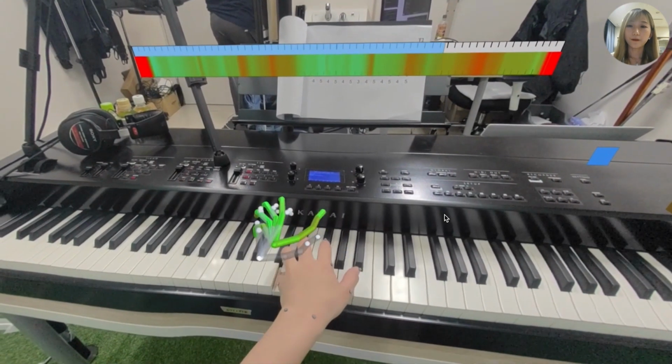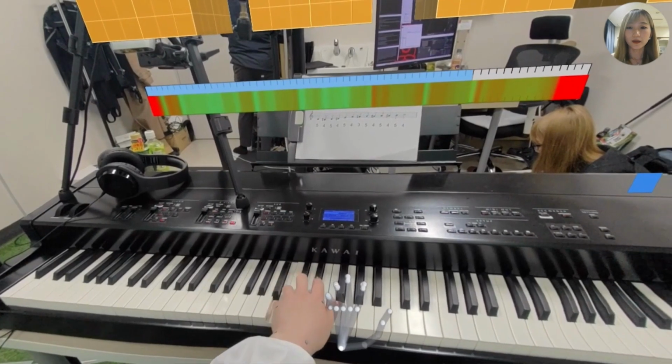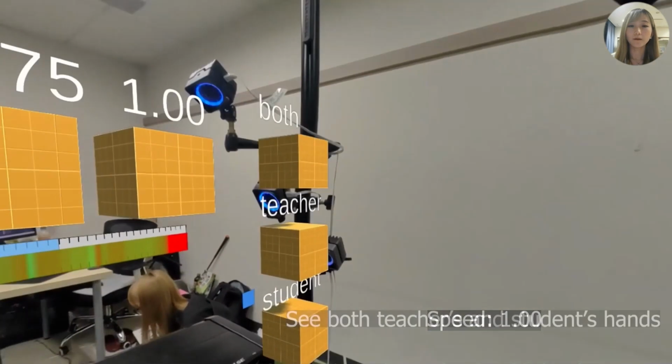In our AR interface, the discrepancies are categorized into two tabs, the intraframe and the interframe. The intraframe are colored regions on the virtual hands, with different colors representing different error degrees, while the interframe are some colorful error bars on the timeline, which highlight the mistake-made time points. Besides, user can use gaze input to change playback speed and visible hands.